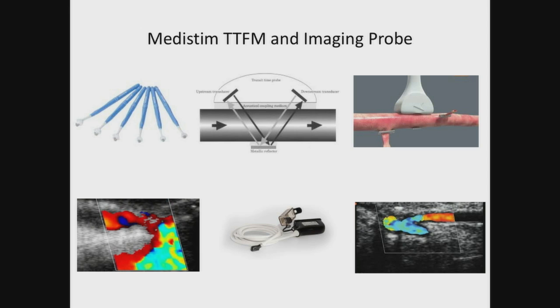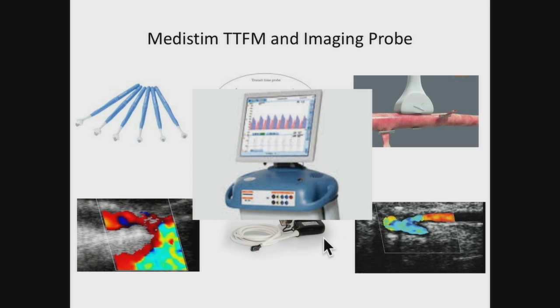It's transit time flow measurement, and this device can be placed across or around a bypass graft to document the flow in the graft. At the bottom of the slide, you see some images that are produced by an imaging probe that actually can make a picture of the anastomosis if you have any questions or concerns. So we are scrupulous in interrogating every graft. We don't assume it's perfect until we've shown ourselves that it's perfect. And we get this data printed up on a console in the operating room like this.